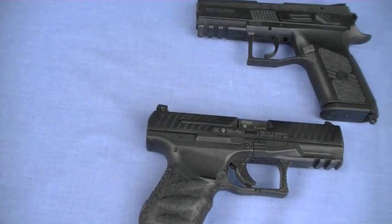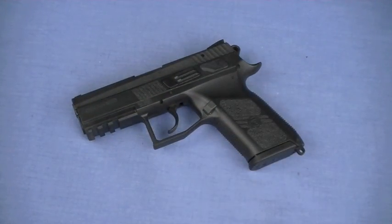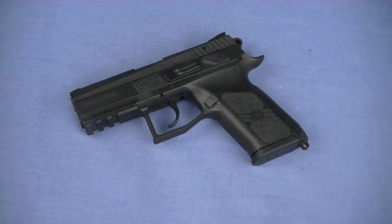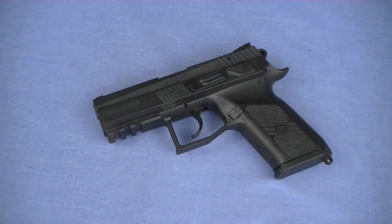There you go. That's the Nutnfancy tabletop review on the CZ P-07. Mixed bag. I don't know what to tell you. I mean, I have lots of things I love about the gun. I love the ergonomics overall. There's a few things that I don't like, but the reliability is nagging for me.